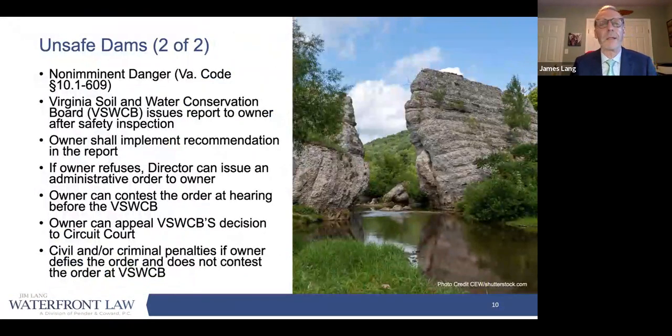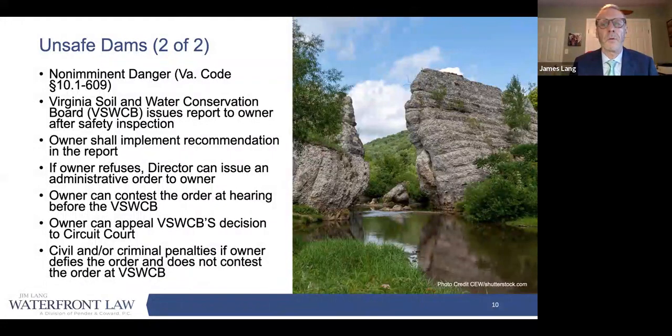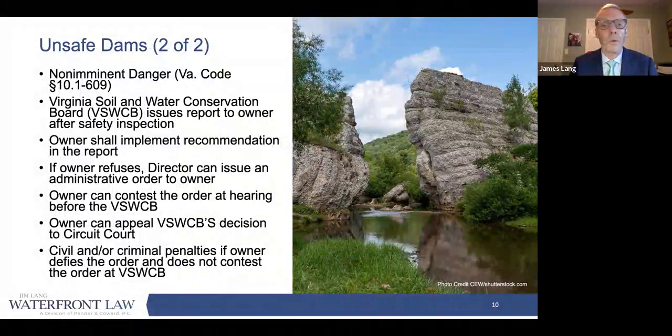If you have a non-imminent danger, then the Soil and Water Conservation Board is going to be in touch with the owner and is going to tell the owner what needs to be done to bring the dam into safe condition. And if the owner refuses, the director of DCR has the authority to issue an administrative order. If the dam owner thinks the order is improper, there's an avenue where you can contest that with a hearing before the board. And if the board issues a decision that the dam owner thinks is improper, there's an ability to take it before a circuit court and get a ruling there.